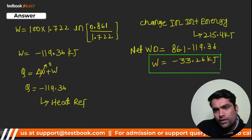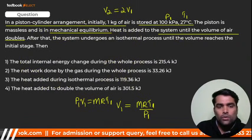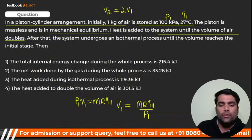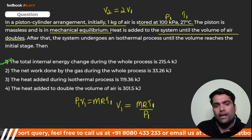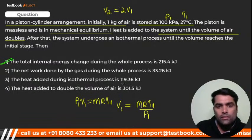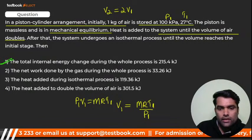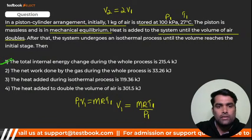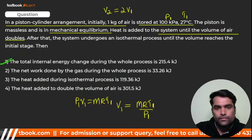So now we'll check it out. अब हम check करेंगे कि which one is going to be correct. So see, the total internal change during the whole process is going to be 215.4. It's a correct option. Net work done by gas during the whole process is 33. No. Heat added during the isothermal process is 119. ये क्या हो जाएगा? It is going to be incorrect because it is minus 119, right ना? So heat has been rejected, so ये नहीं होगा.